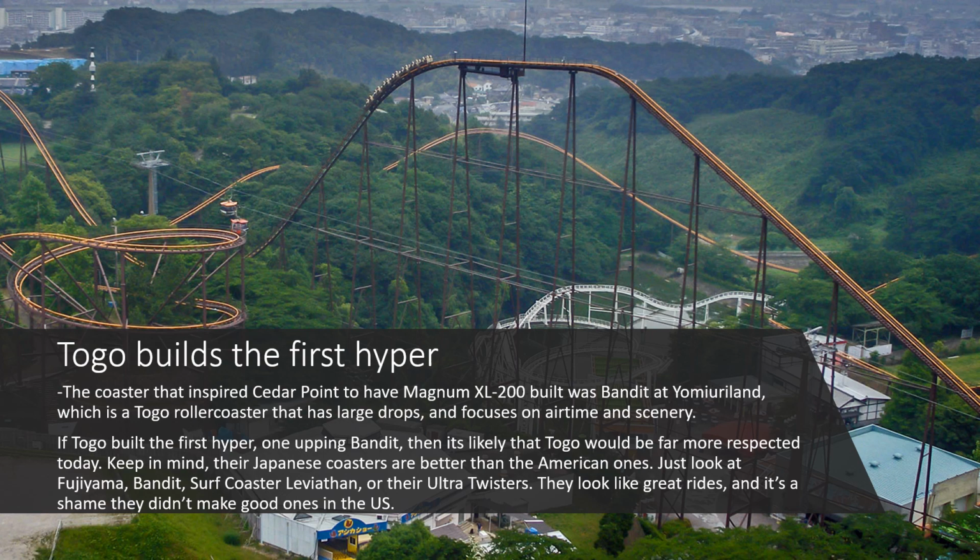Togo built the first hypercoaster, and this is Bandit at Yomiuriland. I don't know how to pronounce it. The coaster that inspired Cedar Point to have Magnum XL-200 built was Bandit at Yomiuriland, which is a Togo roller coaster that has large drops and focuses on airtime and scenery. If Togo built the first hyper, one-upping Bandit, then it's likely that Togo would be far more respected today. Keep in mind, the Japanese coasters are better than the American ones, from what I've heard.